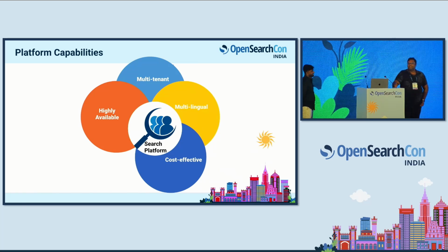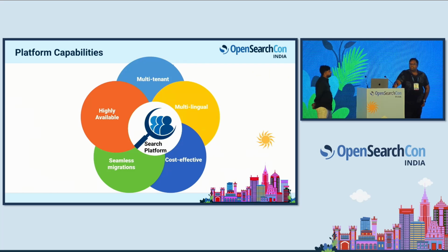As we'll also cover in the future slides, technology keeps changing. Initially we were with Elasticsearch 1.6 when we started out. But cluster migrations, as you all know, are a very cumbersome process. So we wanted an easy way to keep ourselves up to date, and easily move to the newer features and newer platforms which are available. So seamless migrations was also something which we targeted.